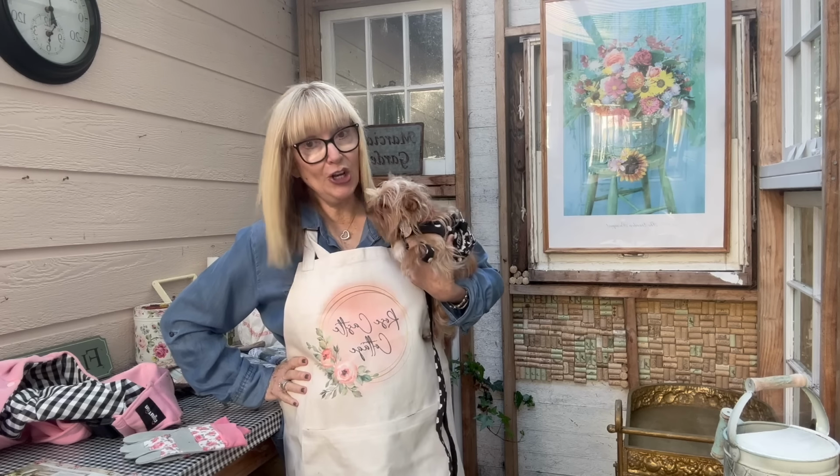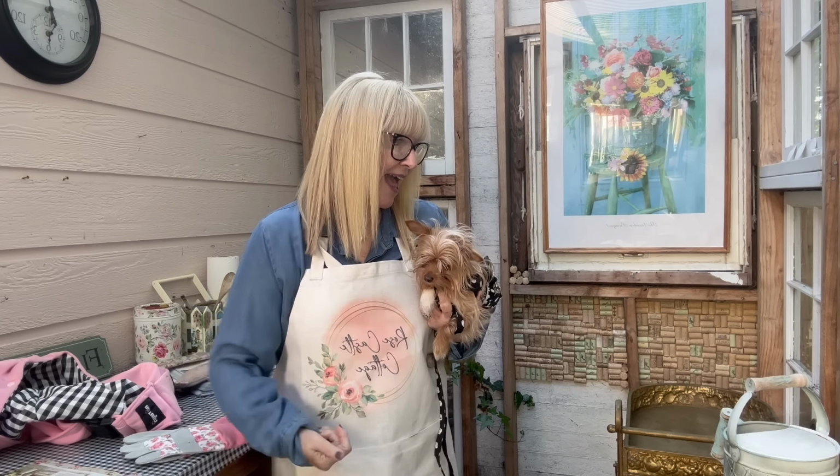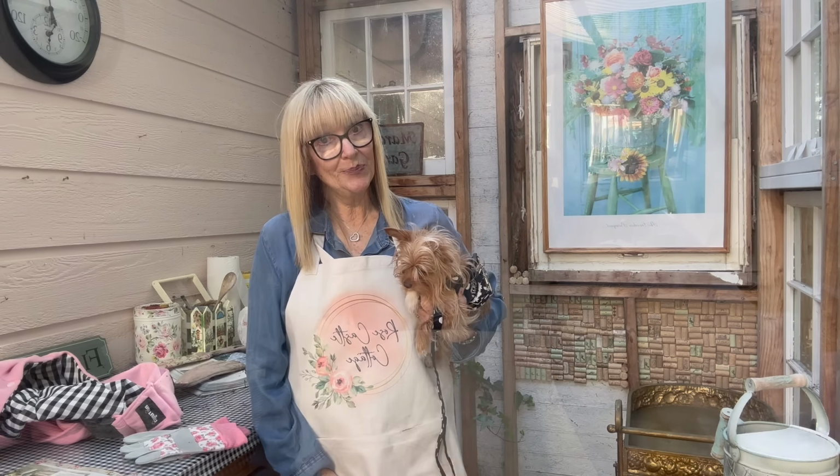Anyway, I have my little gardening companion here and I thought I would clean up, see where my inspiration takes me, and then show you the finished product.